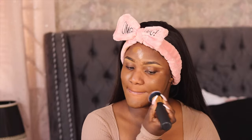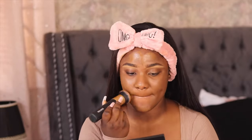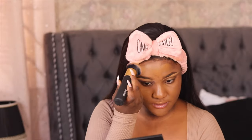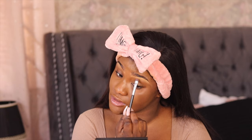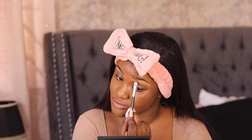Anyway, this is my favorite foundation, and a dupe for this is the NYX Can't Stop Won't Stop. They are very, very similar. Every time I use the NYX Can't Stop Won't Stop, I almost feel like I'm using this NARS foundation. Highly recommend. I absolutely love it. If I don't reach for this one, I also always go for the Fenty Beauty one.